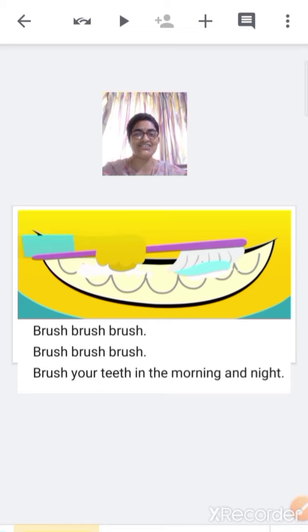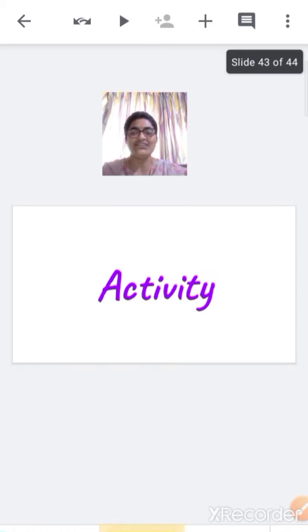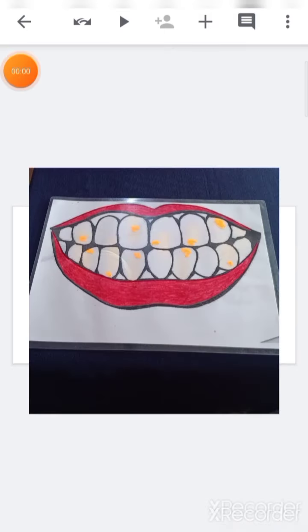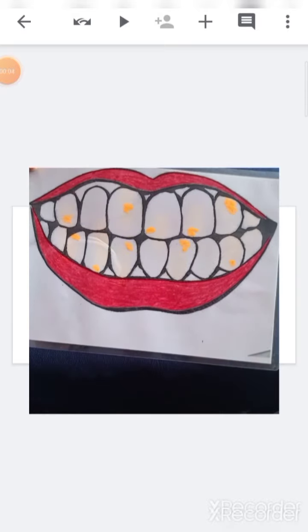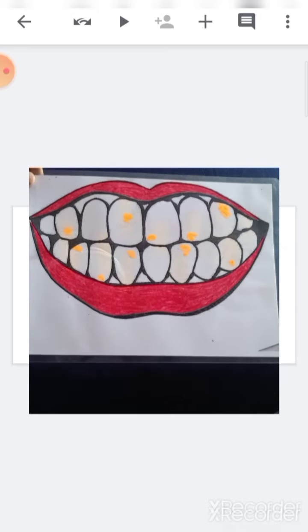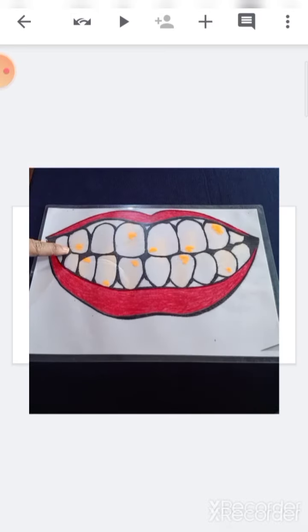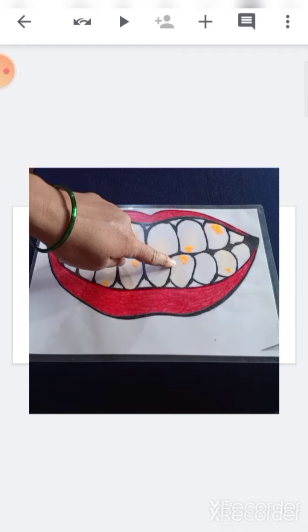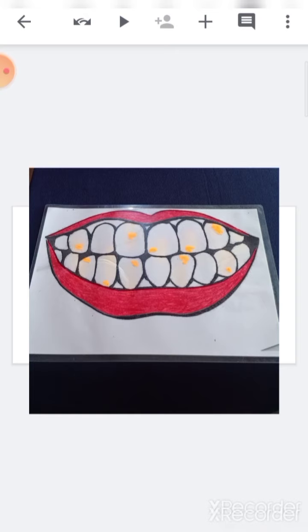Okay, nice children. Yes. Now children, let's do an activity. Okay children, see here, what are these? These are teeth. And what's there on the teeth? What are these? These are germs which cause cavities in our teeth. Right children? Yes, these are germs.